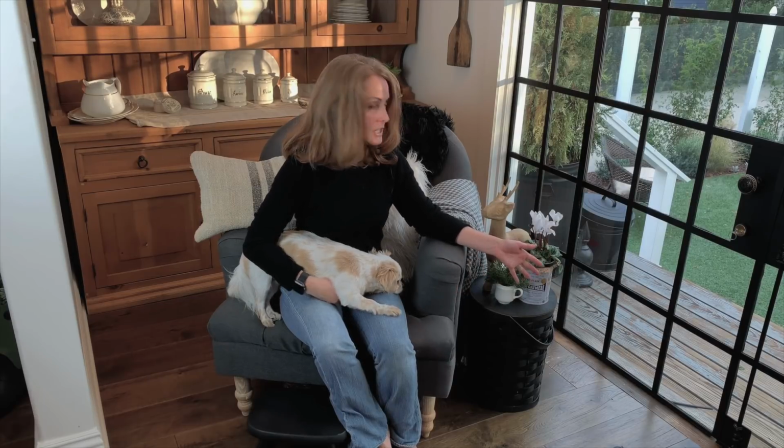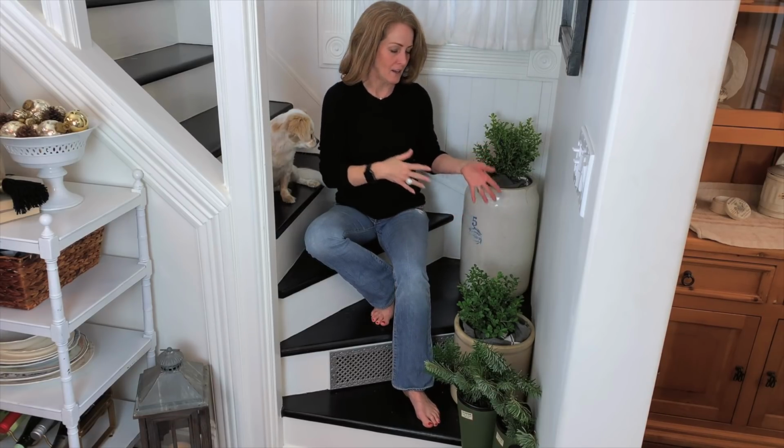So nothing's changed all that much in the kitchen, but I've definitely brought in the flavor of the season. I've brought in the palette that I'm using for the holidays and worked it all around the room. I love to decorate this little nook in the stairwell.